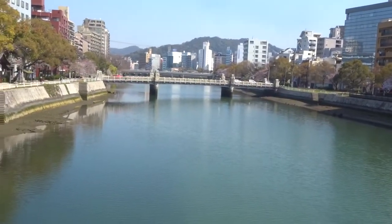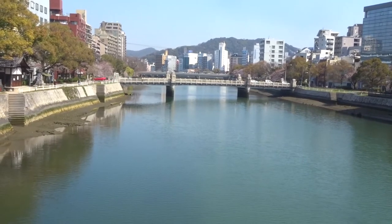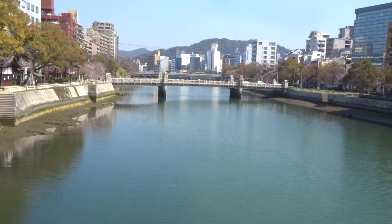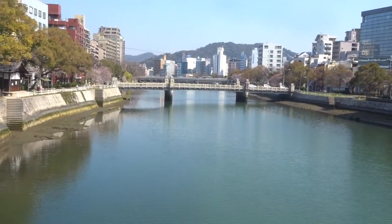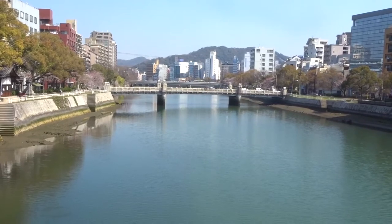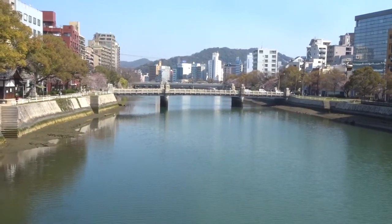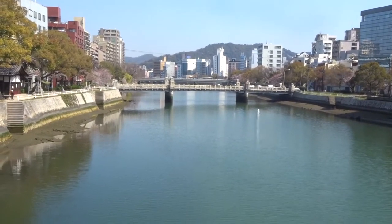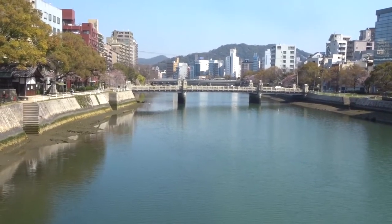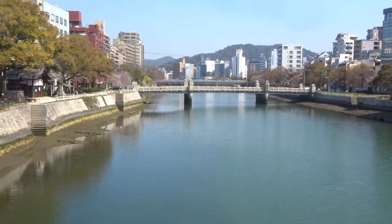Just looking down the river in Hiroshima. I'd quite like to go and find the T bridge, which was the aiming point when in 1945 the first atomic bomb was dropped on Hiroshima. And I'm not sure if it's on this river, or a different river, or where it is really.